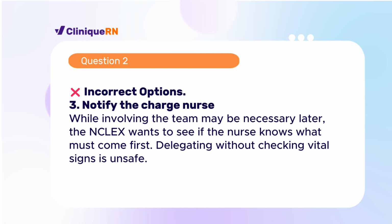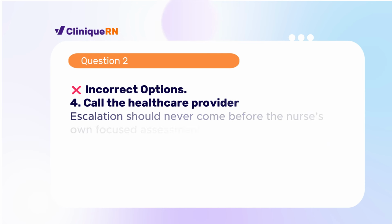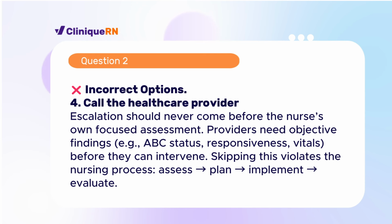Delegating without checking vital signs is unsafe. 4. Call the healthcare provider. Escalation should never come before the nurse's own focused assessment. Providers need objective findings, for example ABC status, responsiveness, and vitals, before they can intervene. Skipping this violates the nursing process: assess, plan, implement, evaluate.